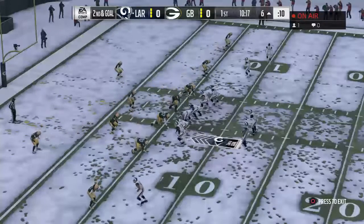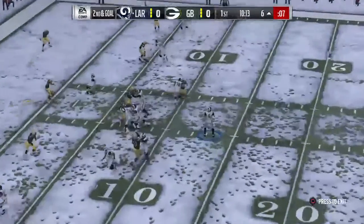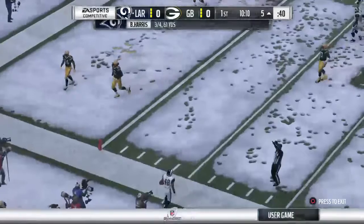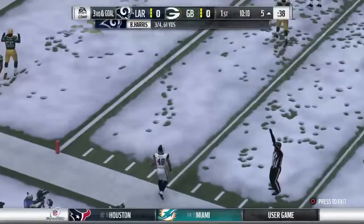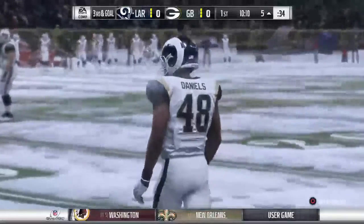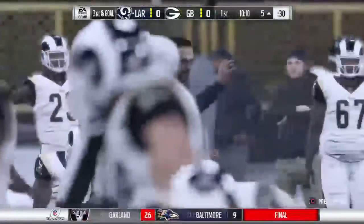Here we go. Harris now looking to throw on second down. To the sideline, and wow, what a catch there. He doesn't get a lot, but he was able to get the feet down, complete. They get only a yard there. Now it's 3rd and goal. And they're getting him involved early.